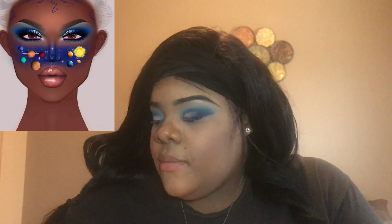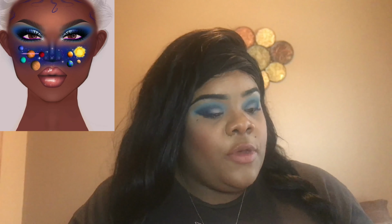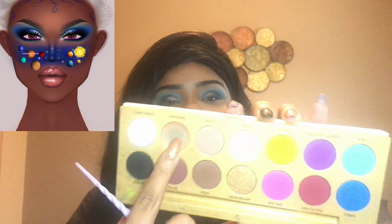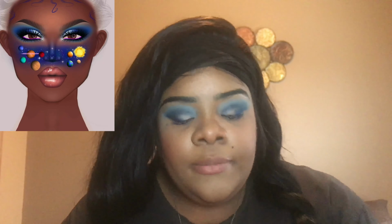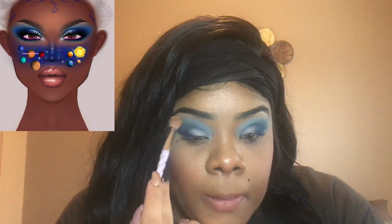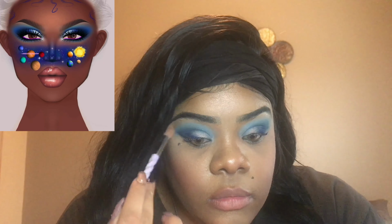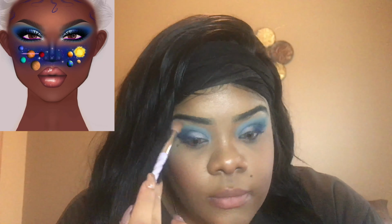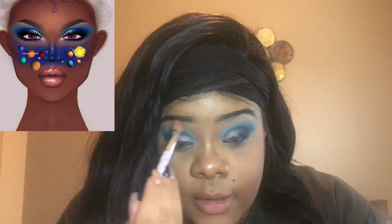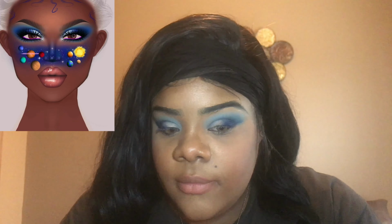Whew. And then I'm gonna take a brush that has absolutely nothing on it. I'm going to go into Life's a Drag, because this is almost gone anyway. Sickening. Oh, I definitely, sickening this one that's almost gone. And I'm gonna go right below my brow to fix that part. There we go. Cause it was looking real blue. Like, and not in a good way. We had to fix that.